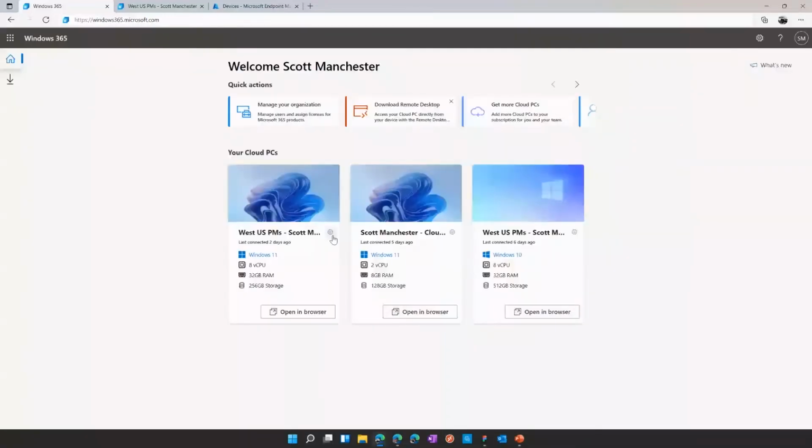You can see that I've got a new option here also to do a reset. Now a reset will take that machine all the way back to its original state when it was provisioned to me. Another feature we announced at Ignite is the ability to do a restore. This is a very powerful tool that can be exposed to end users or centrally managed through IT, and that will allow an end user to restore back to a previous point in time.